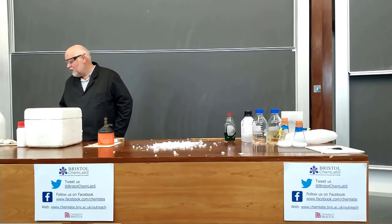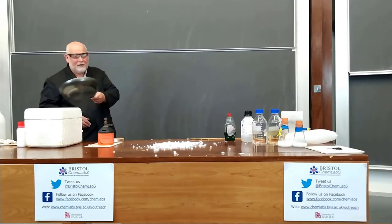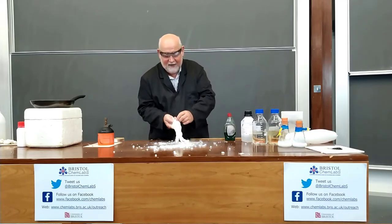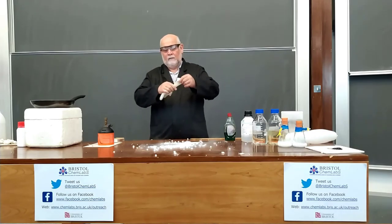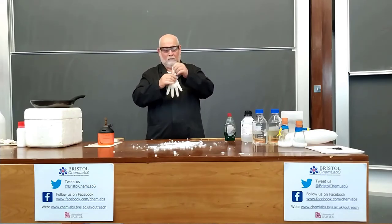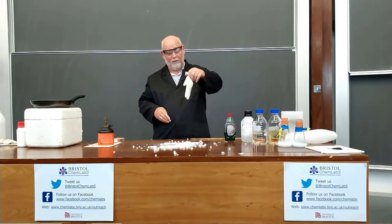Let's do just a couple of experiments with this. The first experiment I want needs a nice rubber glove. Here we have one left over. I'm going to put some dry ice into that glove. As you can see, it's the same rubber as in a balloon. Putting a knot in it simply makes a five-digit balloon.